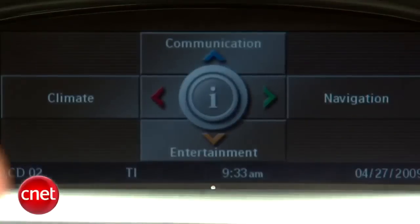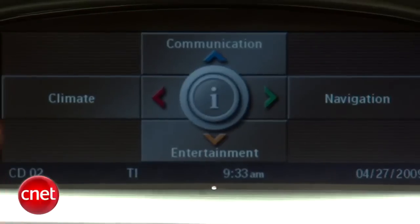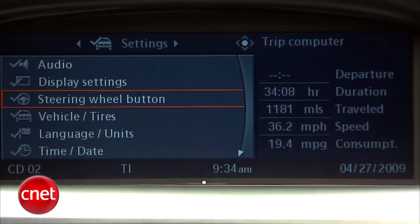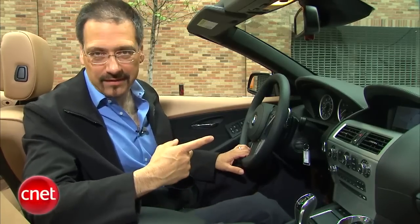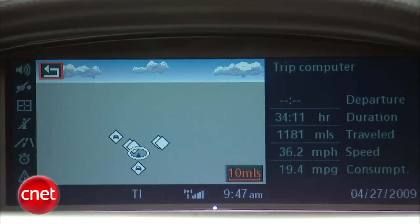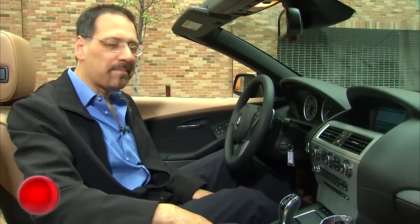Now there is the last gasp of the old iDrive, and gasp you will in exasperation trying to navigate this damn thing. Luckily, the new version of iDrive is really clear. Goodbye to this. Now, navigation with voice command and real-time traffic are standard on the 650 Convertible. Unfortunately, what's not on that screen is a backup camera.